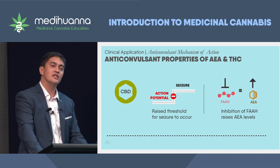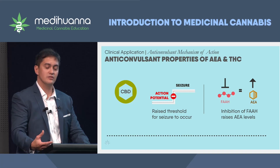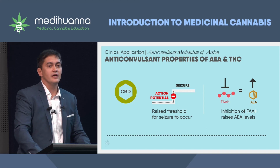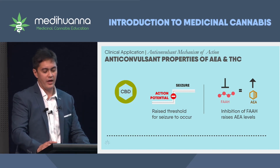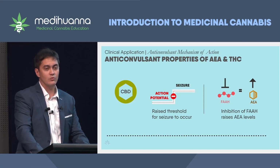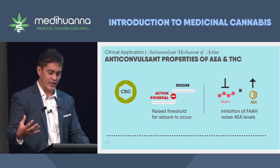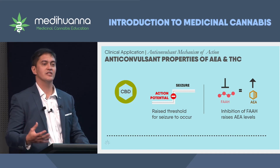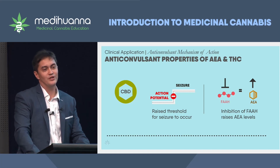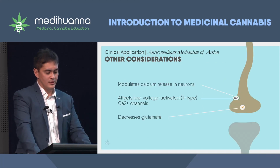THC has been seen to have anticonvulsant activity as well, and as we mentioned, the full plant medicine and entourage effect of multiple compounds within the plant should be, I think, included in the epileptic patient, though with care in young children, and I think in adults care as well, but it's more likely to be used in an adult situation. THC is thought to have its anticonvulsant activities via its interaction, once again, with the endocannabinoid system in the central nervous system. More research is needed in this area, but it is occurring.